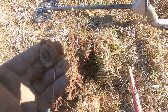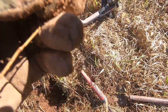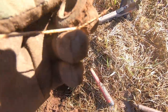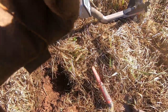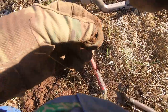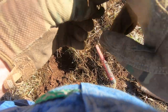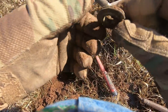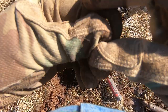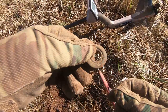That's cool. Yeah, look at that. I'm getting the sun. Now that is cool. All day long, that's cool. Wow. Lovely. That is awesome.